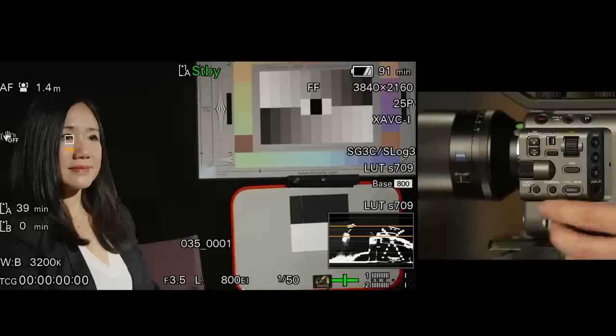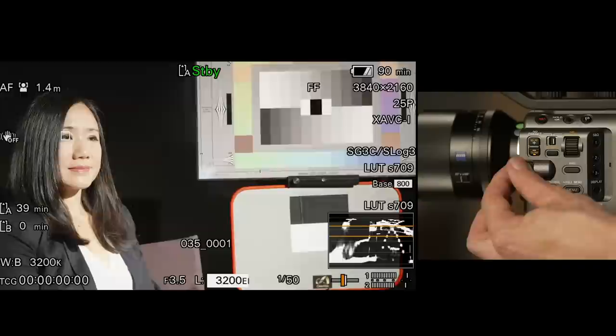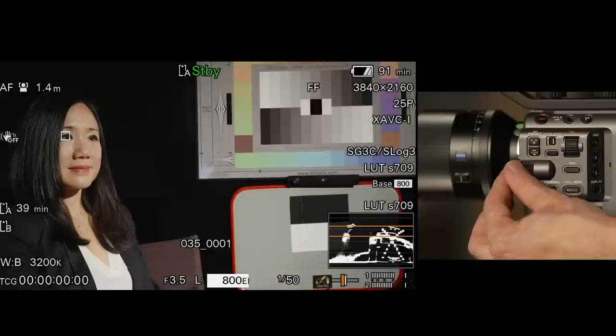Now, one of the things we have in this camera is something called exposure index as well, where we can offset those LUTs. And if I press the status, press the EI stroke gain button here, I can change that, and it changes how bright the LUT is. And that's very useful for having an exposure offset. But that's a whole new subject all of its own, so there will be another video that will come out very soon that will explain to you how to use that.